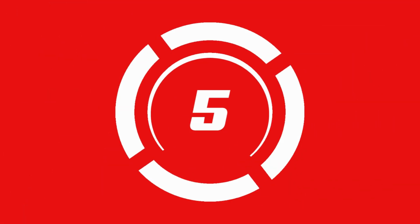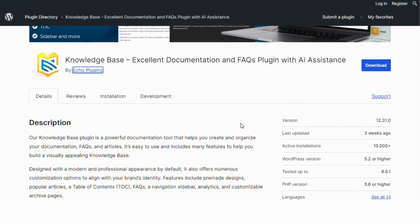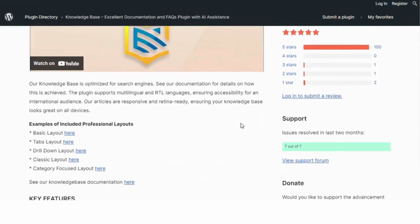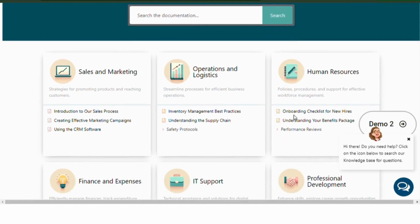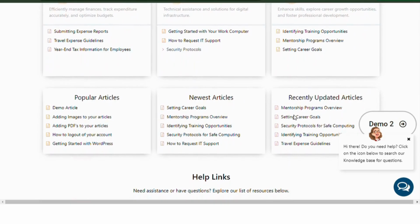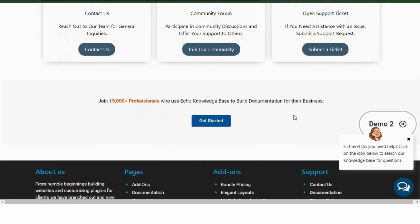Number 5. Knowledge Base. Knowledge Base is a robust plugin for creating and managing a comprehensive knowledge base on your WordPress site. It features drag and drop article reordering, multiple layout options, and a responsive design. The built-in analytics tool helps you track documentation performance and make data-driven improvements.